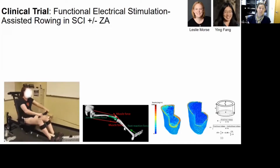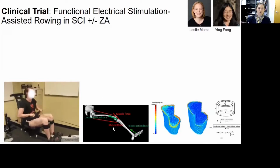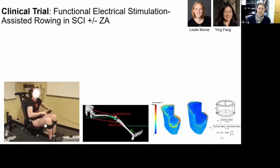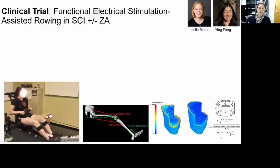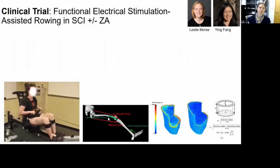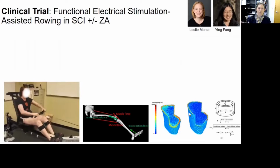So the biomechanics of the motion are actually fairly simple because the number of muscles surrounding the joint is quite limited. And because of that, we were able to instrument an adaptive rower and get some really nice estimations about the forces that were going through the legs and even through the bones. And then along with this, we used quantitative CT metrics as a primary outcome.